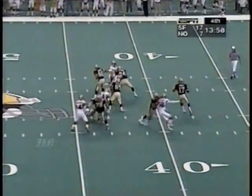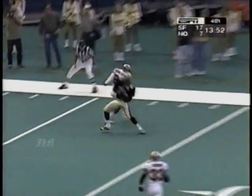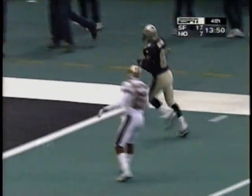17-7 Niners at the half. 17-7 in the fourth. Here's Jim Everett looking for Michael Haynes. Looking. Tyrone Drakeford went for the pick, and he got the pick of the litter. 17-14.